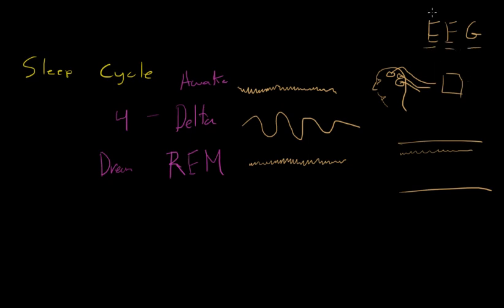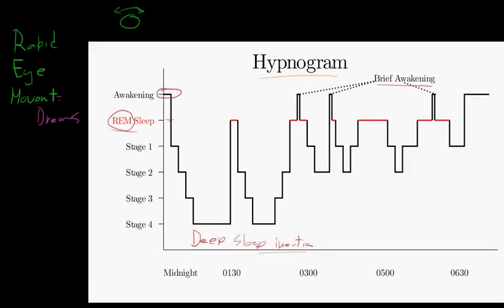electroencephalograph. The electro means it's studying electricity. Graph means it's drawing a picture. I don't know about encephalo. Maybe that's a Latin word for brain or something.